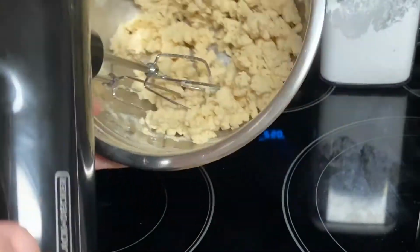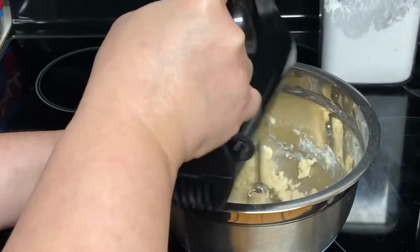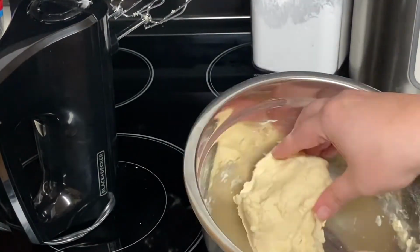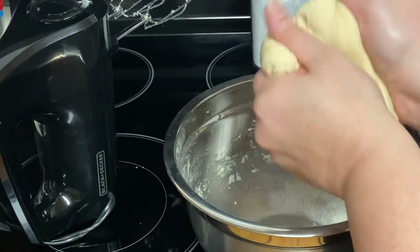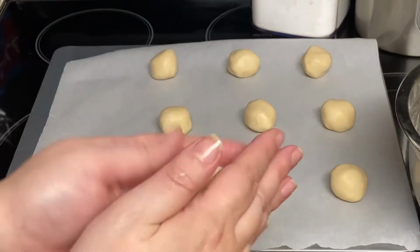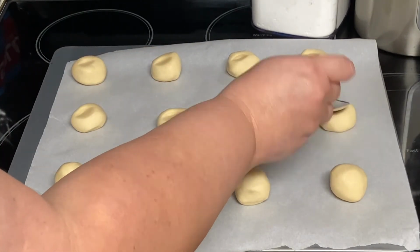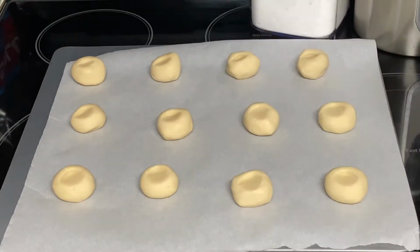At first, the dough is going to be crumbly or in little pieces. But as you keep beating it, it will start to form together. Eventually, you'll be able to form it into a ball and knead together. Then, using your hands, you'll roll the dough into 12 balls. We'll then take a spoon to make an indentation in the top center of each cookie ball. Finally, we'll add a few almond slivers to each depression.